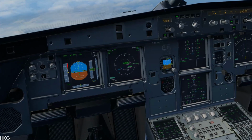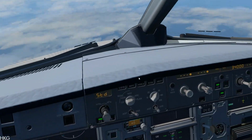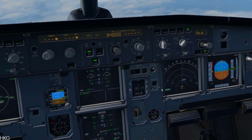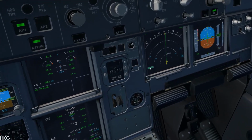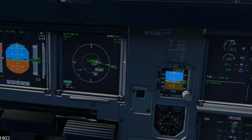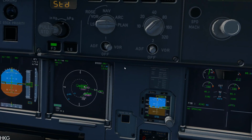So guys, welcome back. We're at cruise at the moment, so we're currently up at flight level 340 still. We remain here due to ATC restrictions. We've been here just over 4 hours now. Quite a long flight time so far. We're nearly there now, so we need to start planning our arrival.